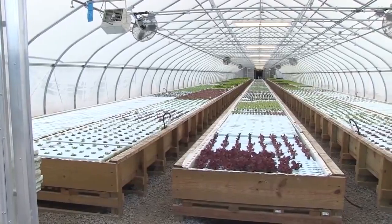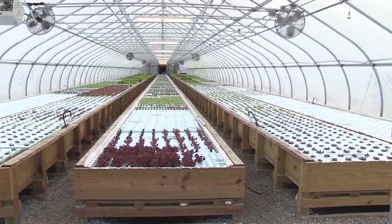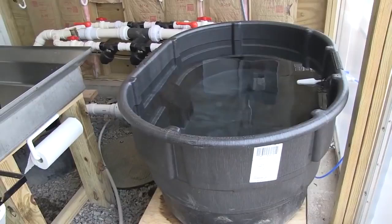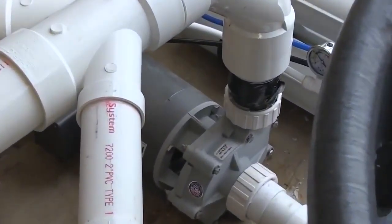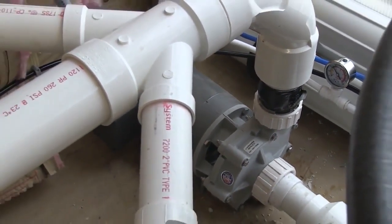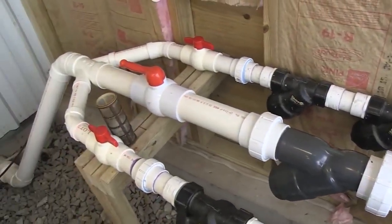That goes all the way down to the end, and then kind of is pushed back to this end of the greenhouse and all flows into our sump. Yeah, we store water here. It makes the sump quicker to fill up. We have one pump that runs the whole system. After that, the water is basically falling from one stage to the next. Comes back up through here after it's pumped.